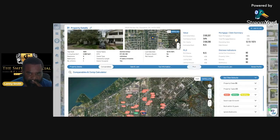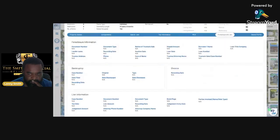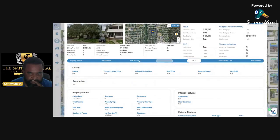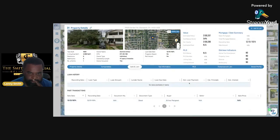Actually, let's check if we got any liens on it. Okay. So we got any MLS info. Let's check our loan data. 1974, Margaret Arthur. And the deed, but there isn't any loan transaction. So let's just see. Derek got this. It was mom, Martha, right? Guys, let's grab a comp.